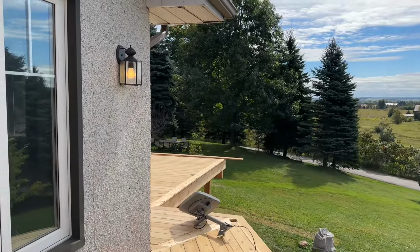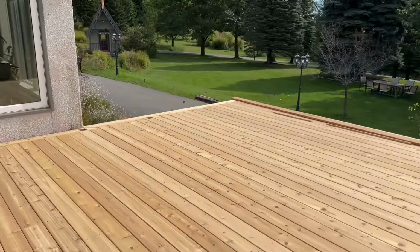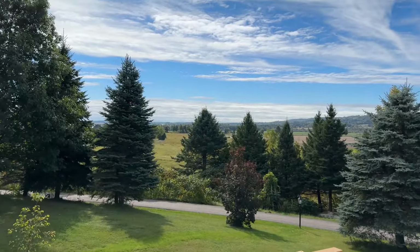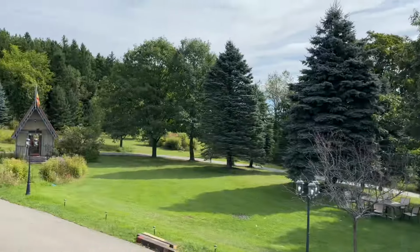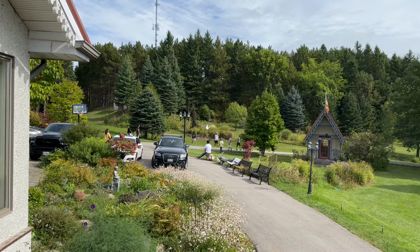Oh my god, it's such a big house. And there is a living room right here. Living room. And then look at the view, guys. It's amazing. So beautiful. We are busy playing cricket.